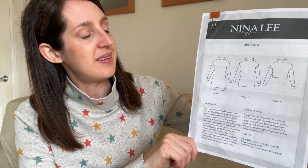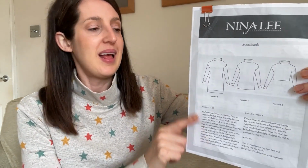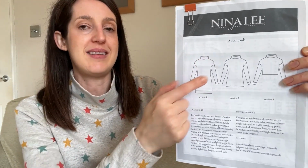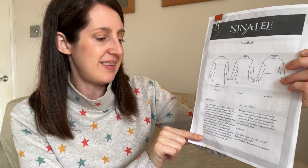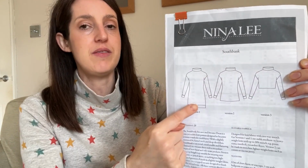It is this pattern here. It is the Nina Lee South Bank sweater and sweater dress pattern. It's a really nice drop-shouldered, funnel-necked sweater and sweater dress pattern. It's designed to have a slightly oversized fit. It's got 3 different versions built in.